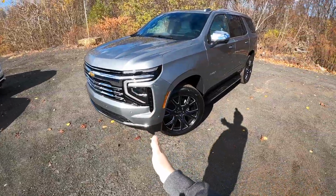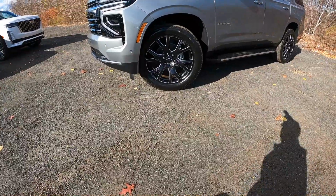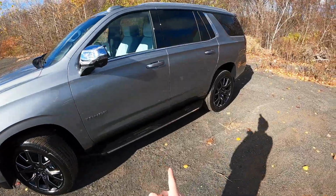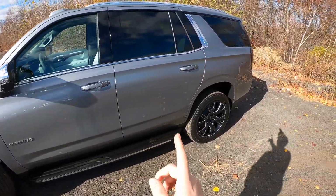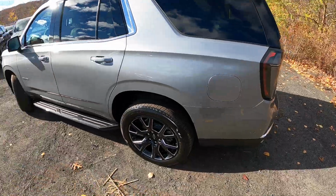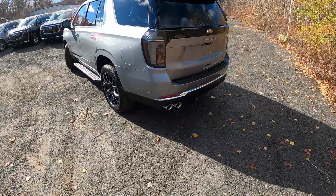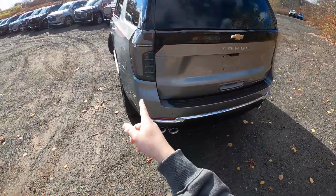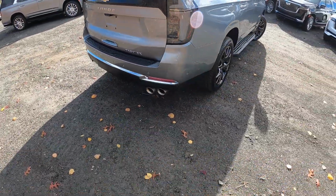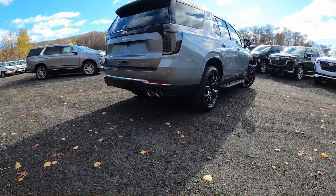New grille, new headlights. This one's got 22-inch wheels, which are a standalone option. Looks really, really nice on this one. We have sterling gray on the outside and jet black and sky cool gray on the inside, which is a new color for this year too. We've got a sticker price of about $84,000 on this particular one. Making our way around back, you can see new taillights, a new rear end design with the tailgate, and quad exhaust tips too. Looks very nice from any angle, I think, this new Tahoe.